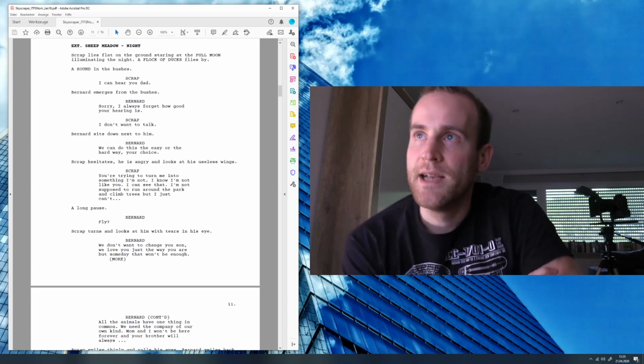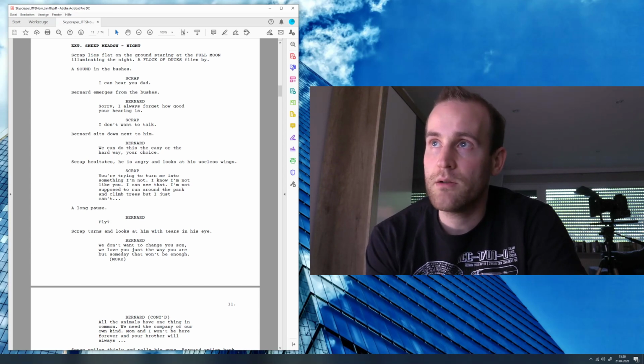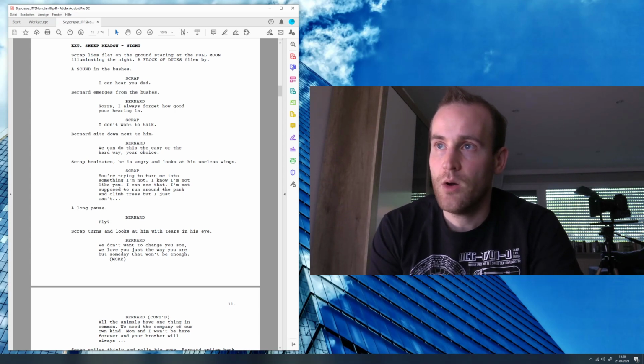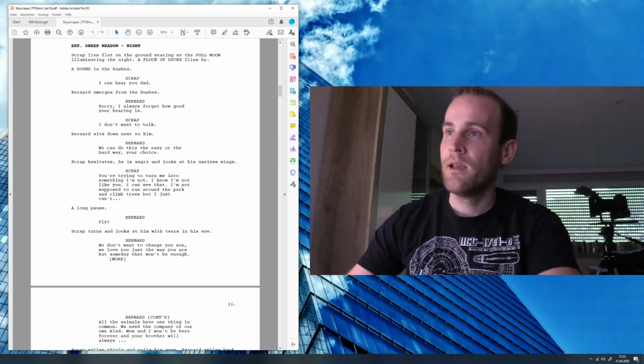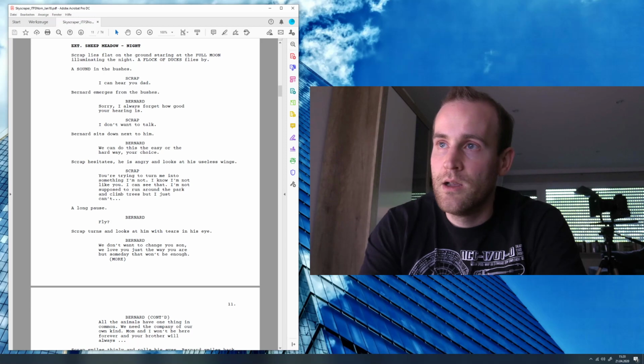Exterior sheep meadow night. Scrap lies flat on the ground, staring at the full moon illuminating the night. A flock of ducks fly by. A sound in the bushes. I can hear you, Dad. Bernard emerges from the bushes. Sorry, I always forget how good your hearing is. I don't want to talk. Bernard sits down next to him. We can do this the easy or the hard way. Your choice. Scrap hesitates. He is angry and looks at his useless wings. I can really see how this works. You're trying to turn me into something I'm not. I know I'm not like you. I can't see that. I'm not supposed to run around the park and climb trees, but I just can't.